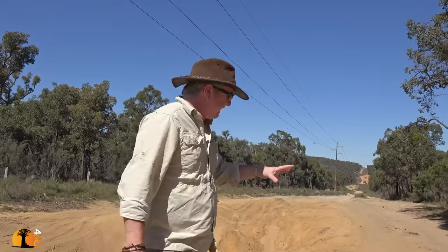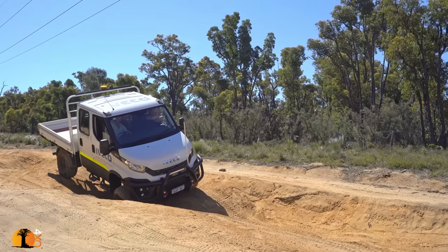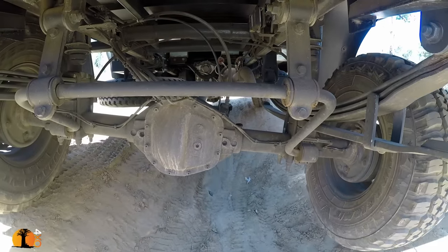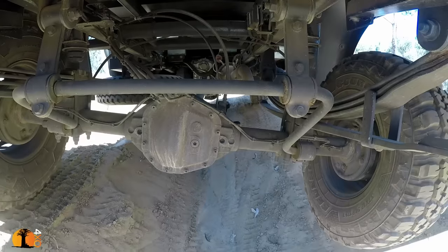Yucky is now going to drive this extreme axle twister because I want to have a look at the vehicle from the outside. I want to see what the wheels do. And we're going to photograph it with cameras underneath the vehicle as well and get an idea of how good the vehicle's axle articulation really is.